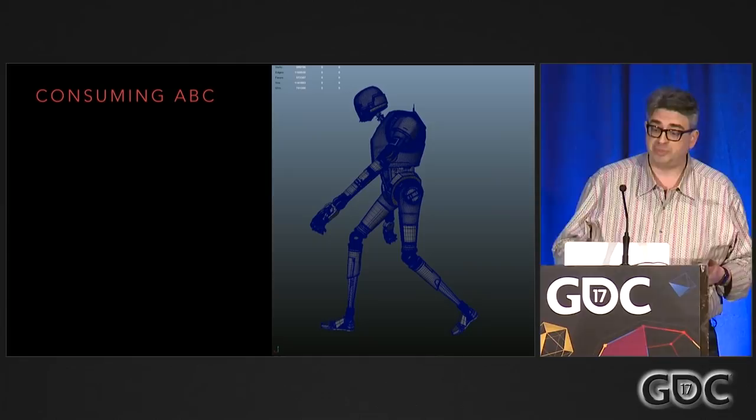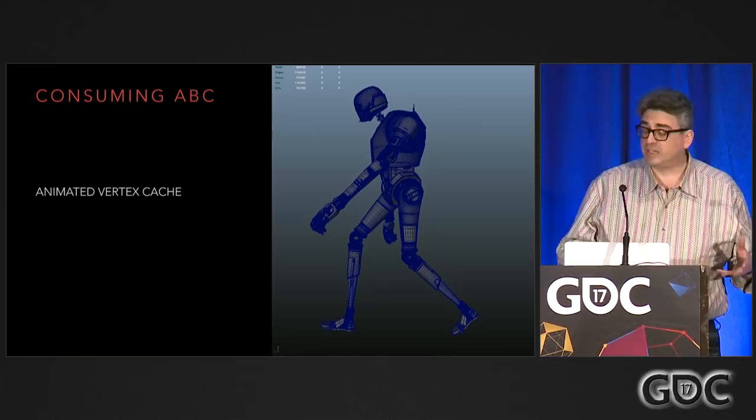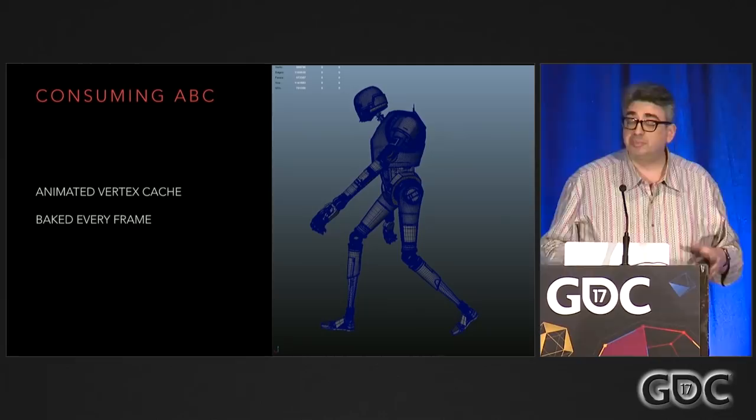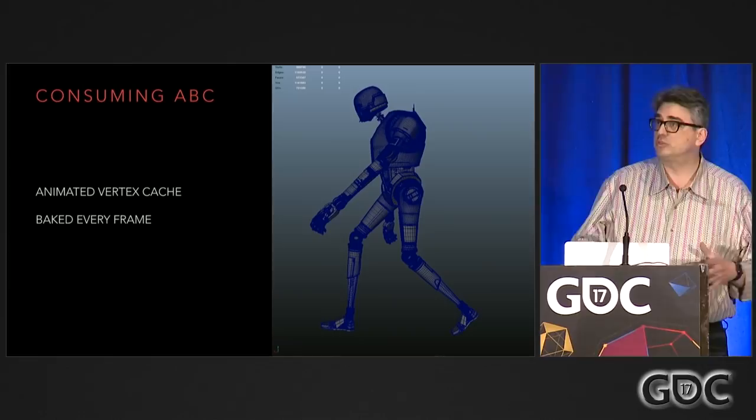After animation happens in the ILM pipeline, a bake take is cached out in an ILMbic file. This is a vertex cache of that final animated result. The bake take is a pure geometry cache. It's baked every frame. It has no information on the rig or deformers or anything like that. It's all baked out for that one frame.